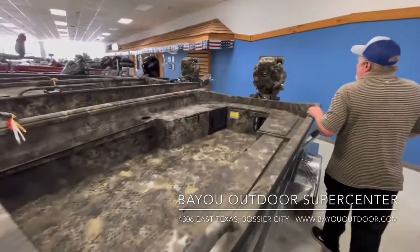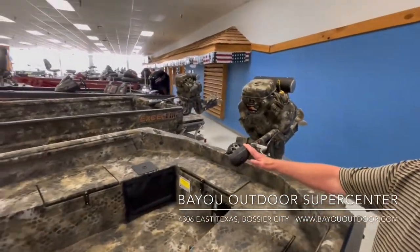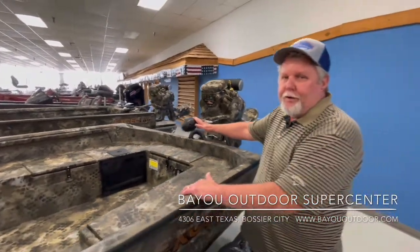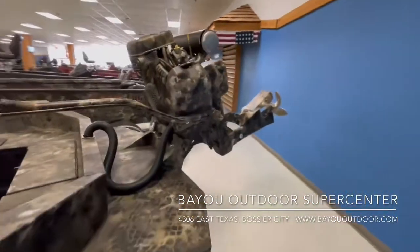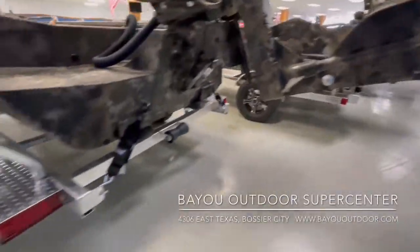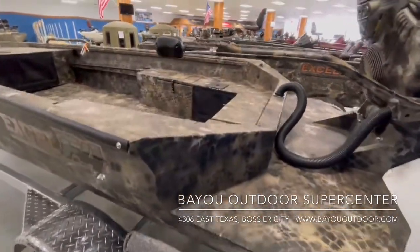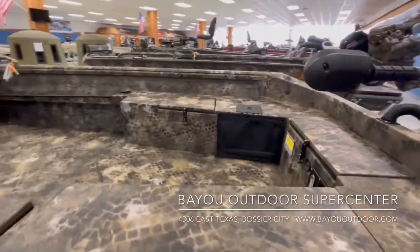Back here, the Mud Buddies, we power with the Mud Buddy HDR40 EFI. Great motor, power tilt and trim, reverse on the fly. And of course, all of them come on the aluminum trailer. No worries about rust. But I stress, if y'all are in the market for a mud boat, supplies are very limited.